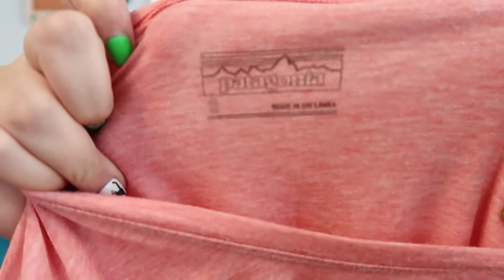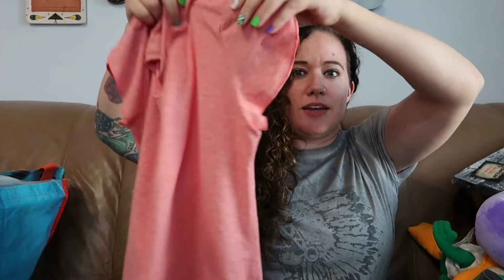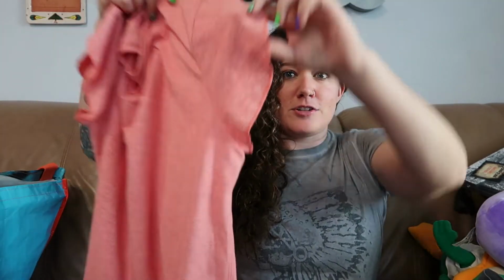I don't know if I'll sell this myself or maybe just send it into the RealReal, because I'm trying to hit that 70% level on the RealReal. This is Patagonia or Patagucci, and it's just this basic solid color shirt. It does have a little bit of a flutter sleeve, but I thought that was cute.